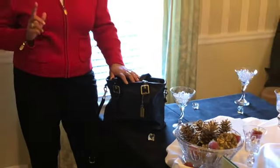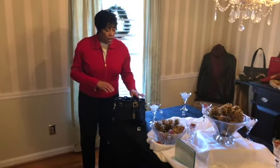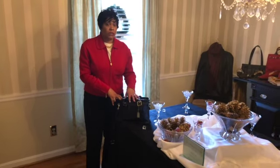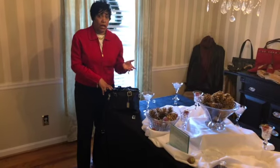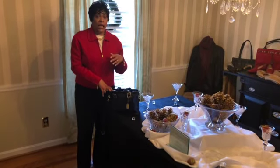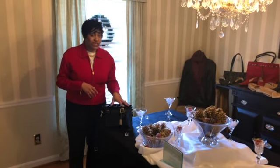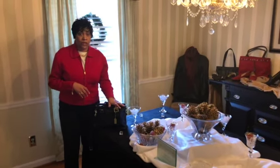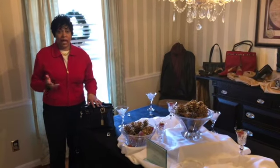I have a funny story though I want to tell about this Coach bag. I liked the bag, and I saw it online, but I didn't want to pay what they wanted online. So I called my Coach outlet store, and I gave them the numbers. They punched the numbers in the computer. They could actually see the bag. But she said, ma'am, that bag is 25 years old. We wouldn't have that bag anymore. I said, okay, I'll get the bag online.